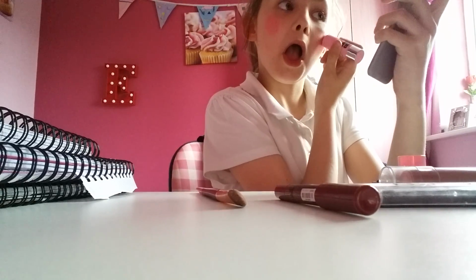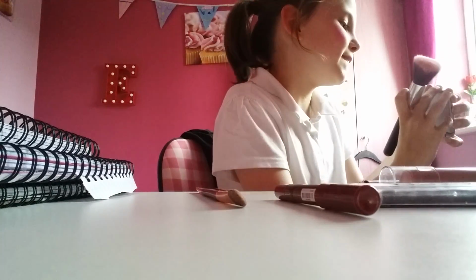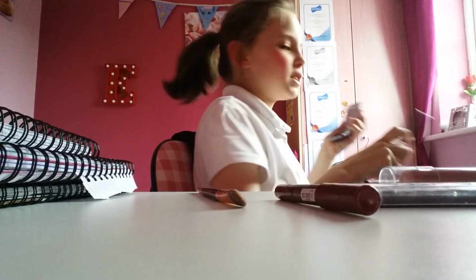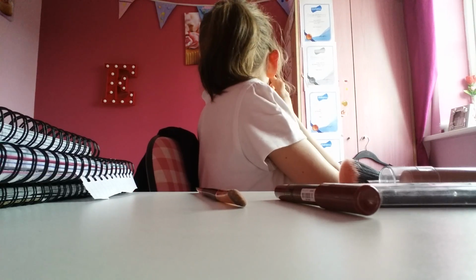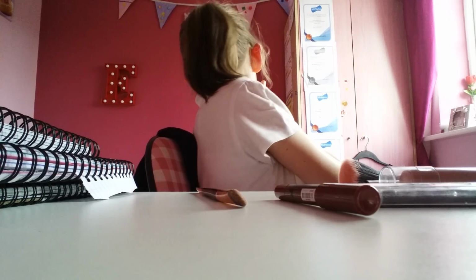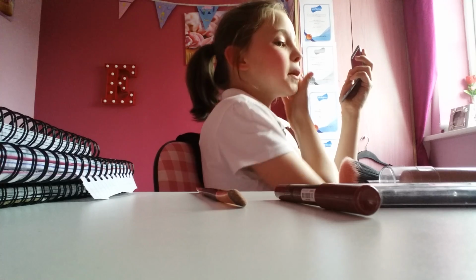Now I'm gonna put this on. This is apparently really, really, really pink. So I'm just gonna go mad with this. Oh my gosh. Actually, it's really funny. I like my cheeks. Yeah. I should probably listen to the people, but oh well.